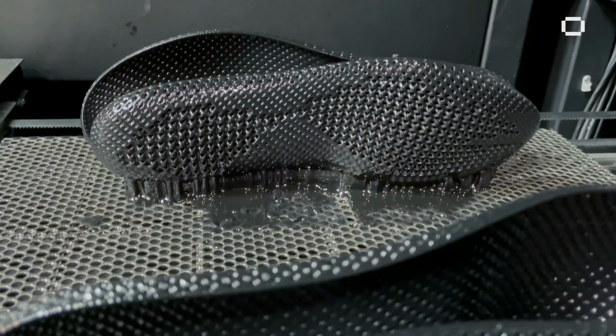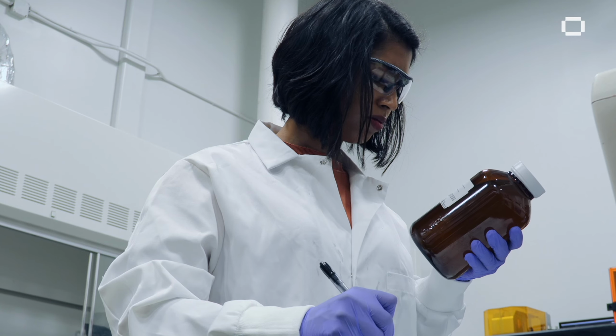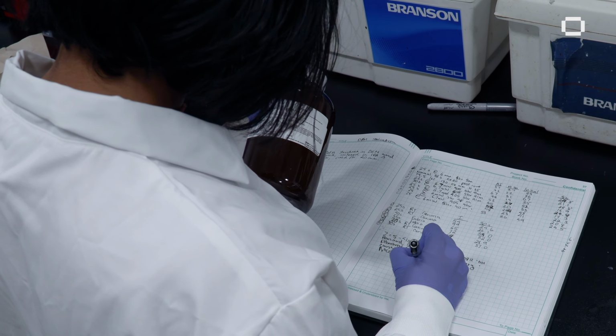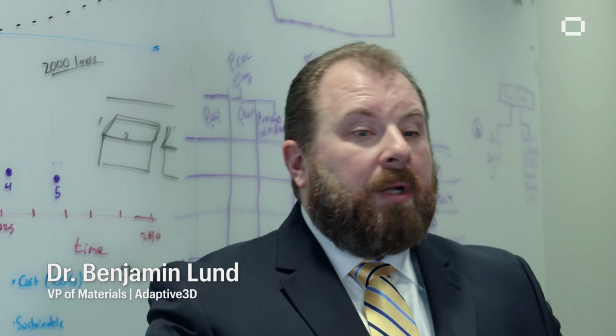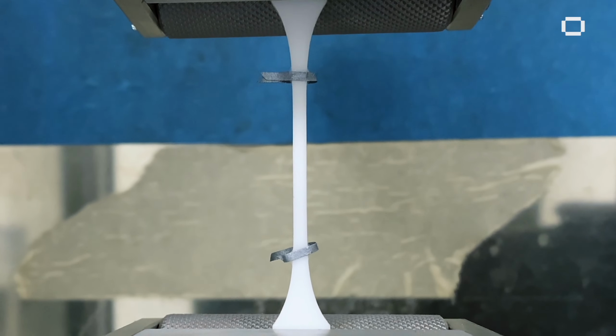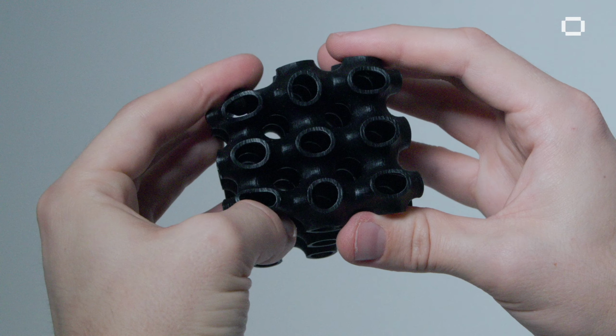Elastic Tough Rubber 90, which is one of the leading materials available on the Xtreme 8K, has a fundamentally different design than most other photopolymers. We intentionally designed it so that it would have high strain, around 200%, high stress at break, around 20 MPa, high modulus, which gave it a Shore A of 90.